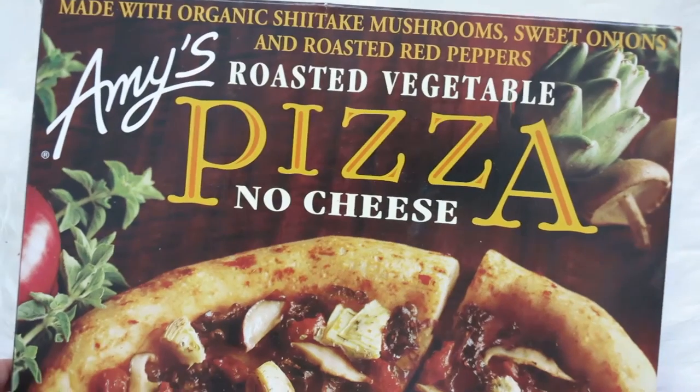And the next thing that I have is this pizza by Amy's. And this is the veggie pizza with no cheese. The last time I talked about the pizza with vegan cheese, but I like that on the back, when I read the ingredients, I can clearly see what it has. So this one, for example, has organic onions, shiitake mushrooms, sea salt, organic tomato, organic garlic, and so on and so on. I like that on the back, you can read the ingredients and see what's in it. It's not like those frozen foods that if you try to read, you don't understand anything.